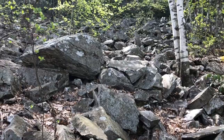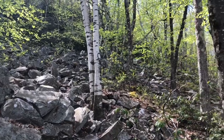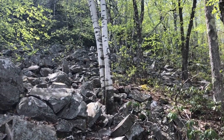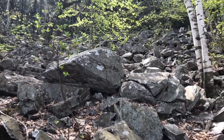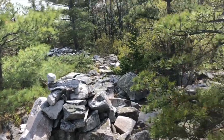Let's see what's ahead. All right, well, there's some big-ish size rocks. I don't know how much farther it goes up. It looks like over there. I can't tell if it just stops there or if it keeps going a little bit further, but we're just taking our time. The thing that worries me most on this is snake country, and it's a hot, dry day right now.